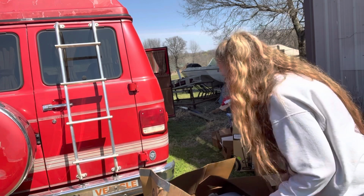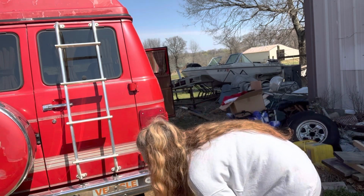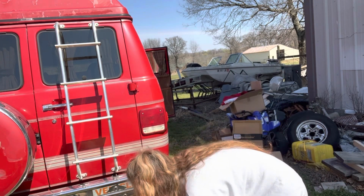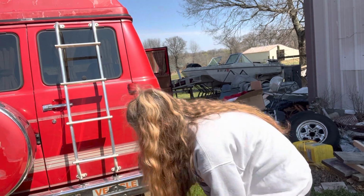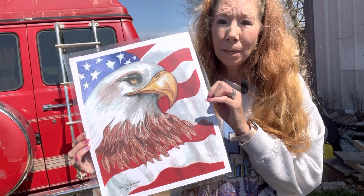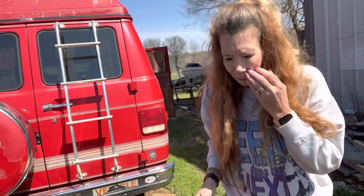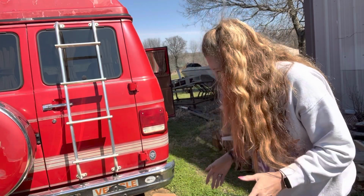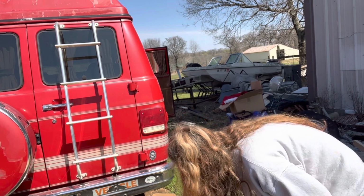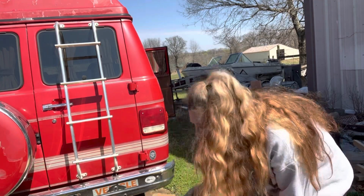This was a heavy box, but gotta get started somewhere. She had some beautiful pictures. This is stuff from my aunt. She's been cleaning out her house, and she had some beautiful things. And some of it is signed and a lot of beads, and I'm going to be going back and forth a lot. I'm going to try to bring some boxes up so I won't have to go back and forth so much.